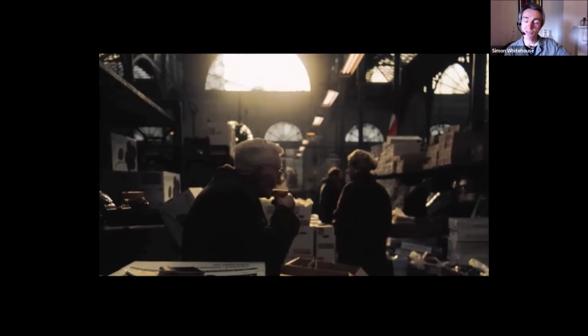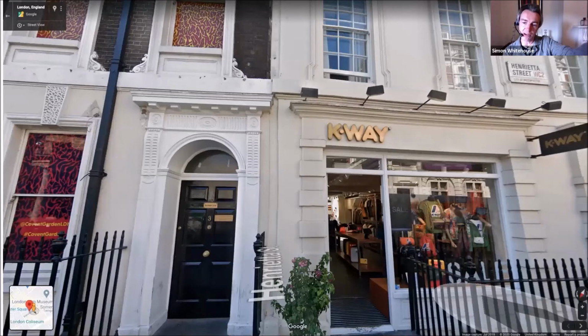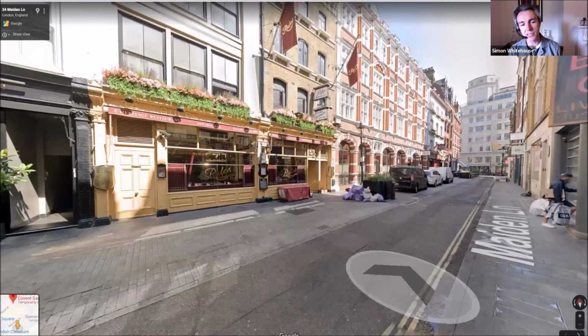Now, we've come round from the church, so from the central market. We're now on a street called Maiden Lane, and just on the left-hand side, you can see the frontage of the oldest restaurant in London. Some of you may well know it. It's called Rules, and it's been there since 1798. It had its doors closed during COVID, of course, but I'm happy to report that Rules has just reopened its doors in the last 3 or 4 weeks.